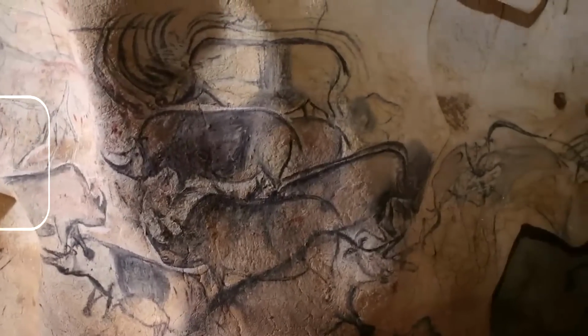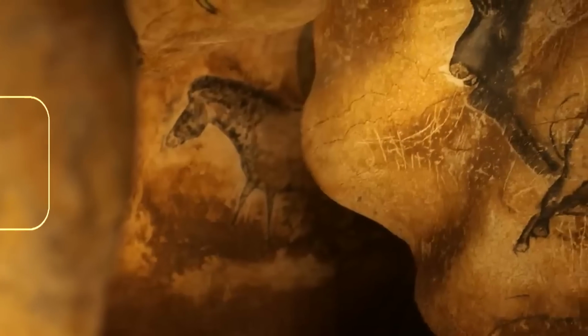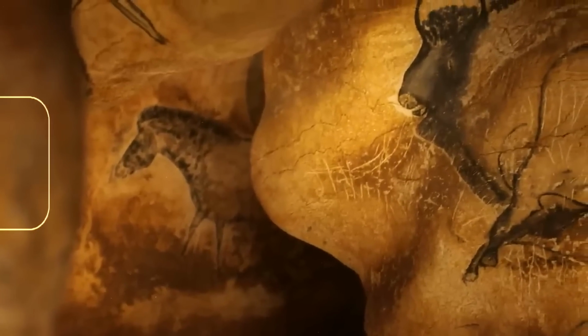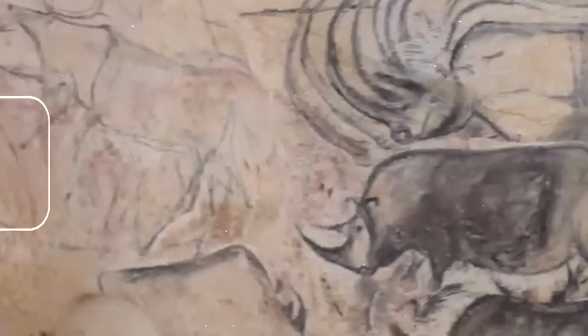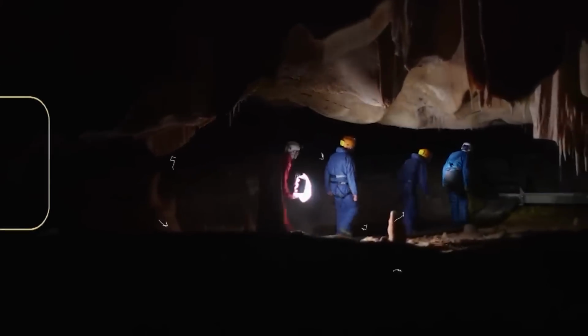One of the coolest discoveries was that some of the artworks weren't just made and left alone. They were actually updated and revised over thousands of years. This helps explain why some of the older paintings look so detailed and high quality.